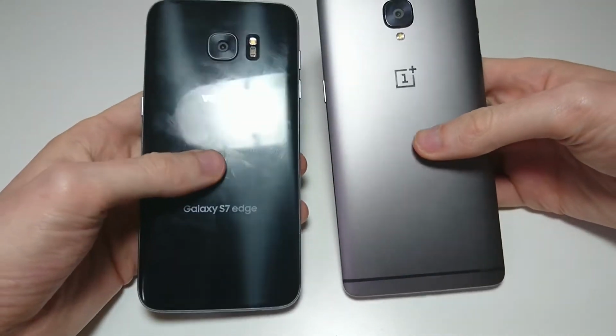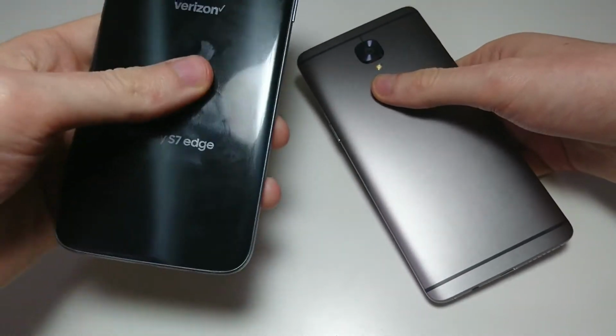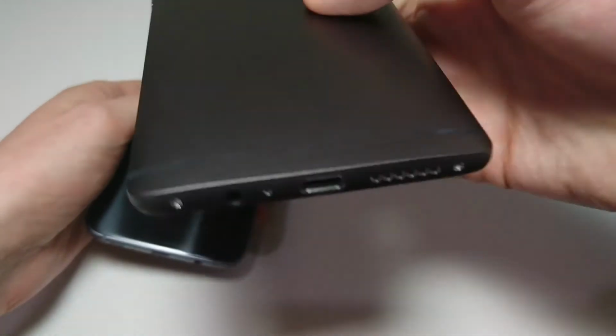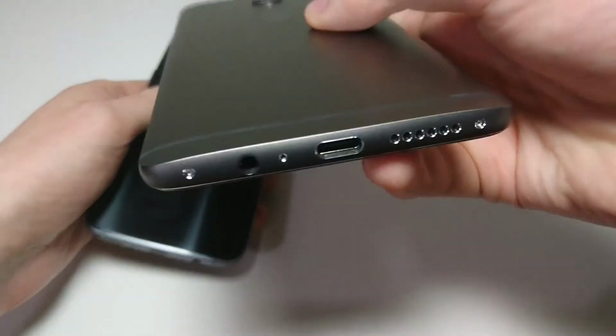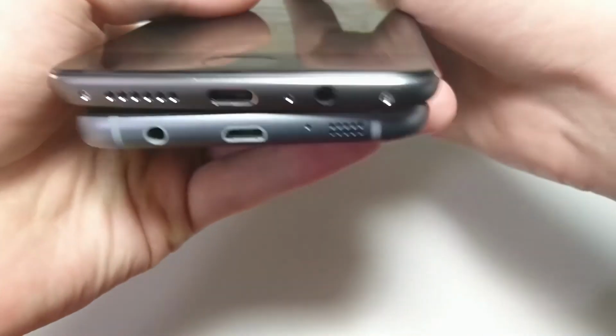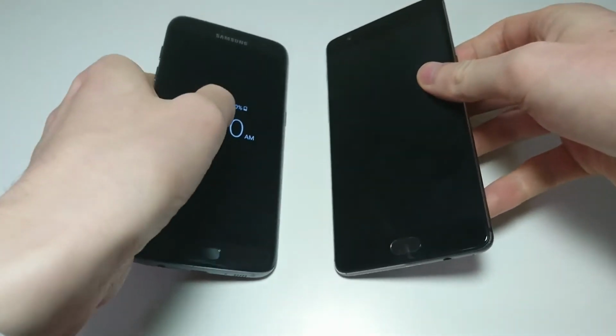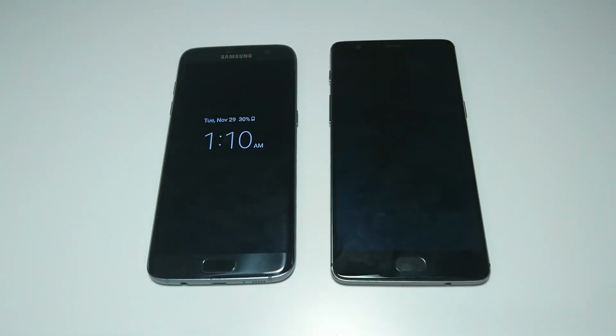Let's take a look at the design. So on the Galaxy, you do have all glass and metal. Personally, I do prefer the design of the Galaxy a little bit more, although the OnePlus 3T, still beautiful design, all metal design. So let's go over some more of the specs on the OnePlus 3T. You do have USB Type-C at the bottom versus micro USB on the Galaxy, so newer technology there on the OnePlus 3T. In terms of internal storage, 32 or 64 gigabytes on the Galaxy 7 Edge versus 64 or 128 on the OnePlus 3T. Again, the Galaxy 7 Edge does have micro SD card support, the 3T does not.